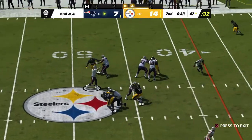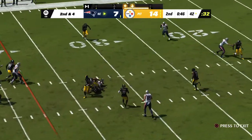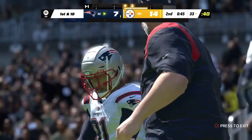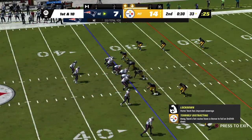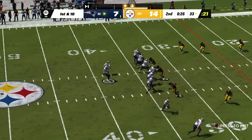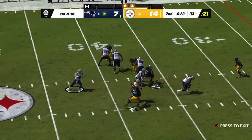To throw again on 2nd down. Jones got his man, complete over the middle. That's Stevenson. And he's going to be taken down at about the 33. So they'll come up 1st and 10 now from the 33. Back to throw again.